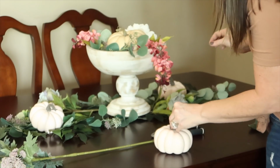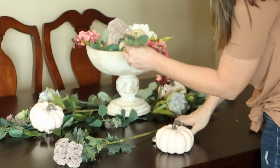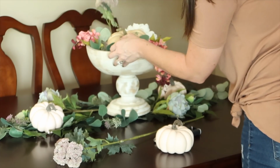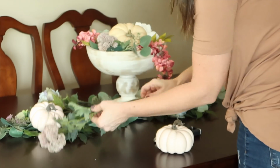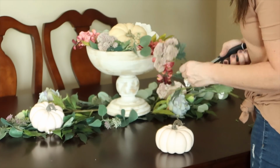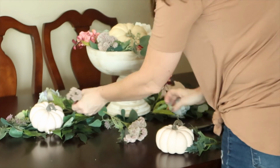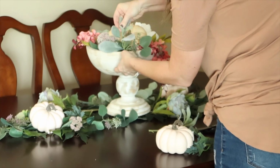We had purchased this bowl a long time ago from Home Goods, and it was actually a fruit bowl. It was for me, but I had nowhere to put it in my house, so she's got it, and I figured this would be perfect. She didn't have a big, large pumpkin I wanted to put in the center, so I figured this would be perfect height, and I loved the way everything was just piled in there and so pretty.